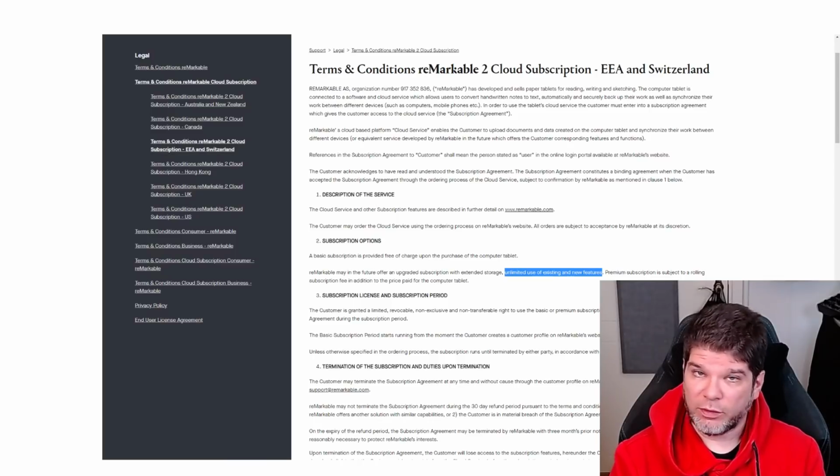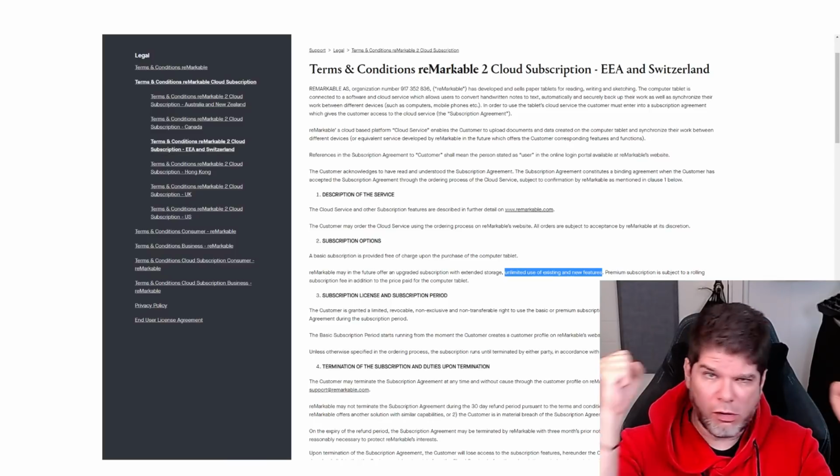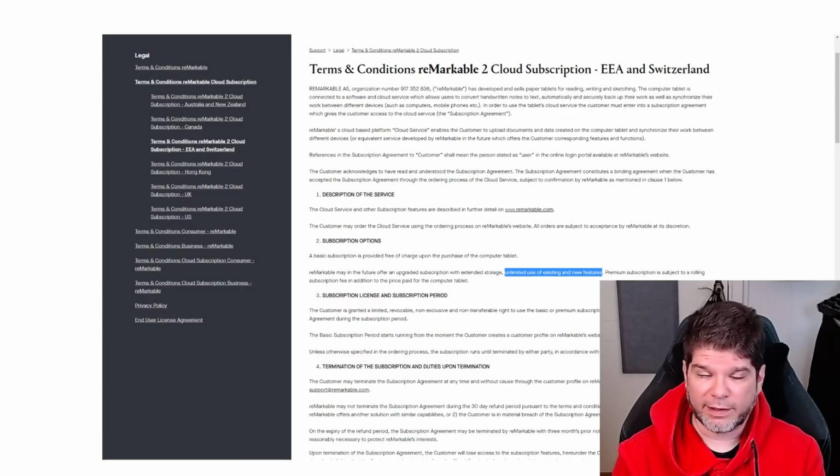So let's wait and see. Let's not go raw pitchforks and fires and all that kind of stuff yet. There's no reason to do that because there's not enough information to indicate anything like that. It can go either way. It can be a subscription with new features related to server-related functionalities only, and your local tablet functionalities are covered by your basic subscription. For me, I think that would be a fair division and a fairly balanced subscription plan.